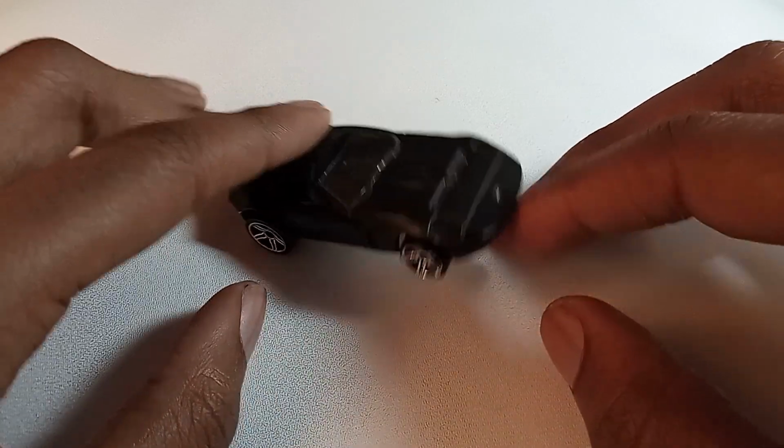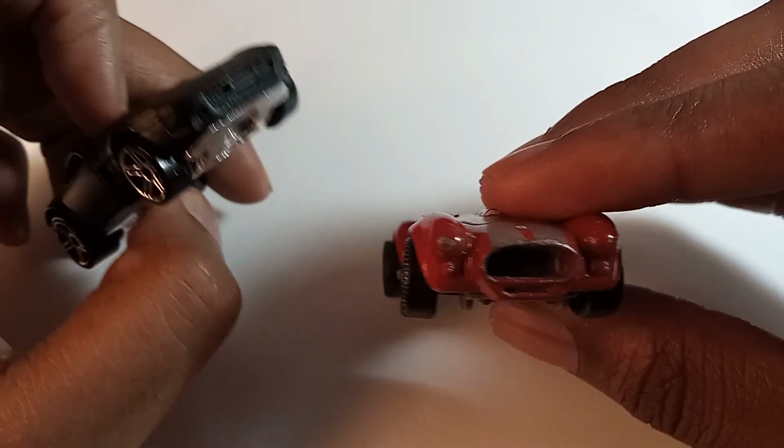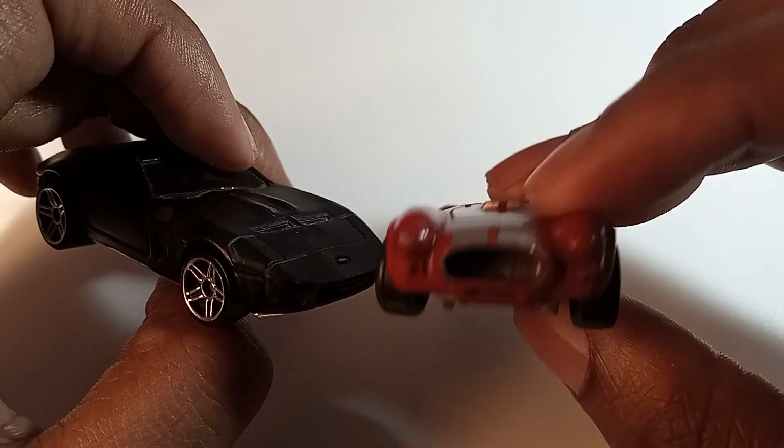Man, I don't think I've ever owned a Shelby diecast in my collection, aside from this one, which I think that we'll be getting to later in the season. But I really don't like to acknowledge the existence of this one.